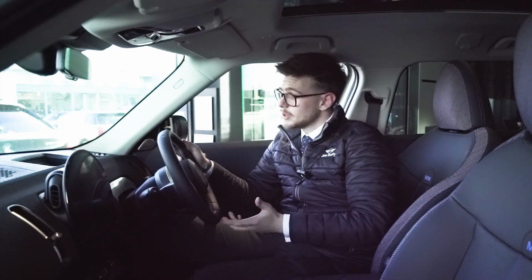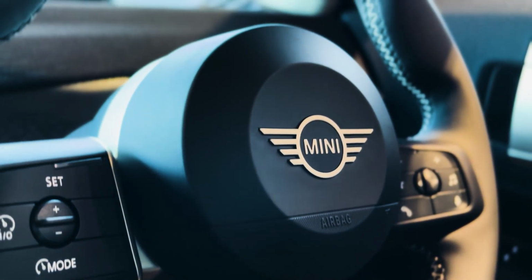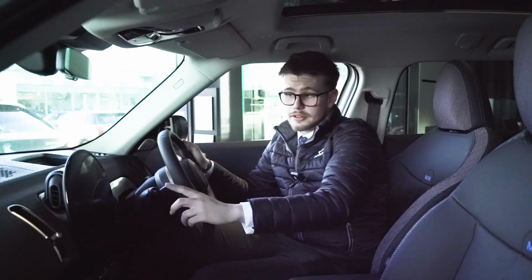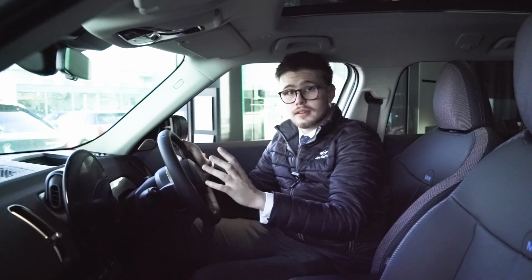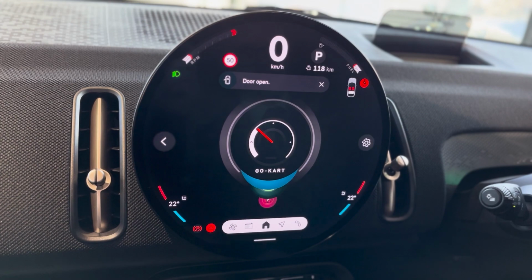Hopping into the driver's seat of the MINI Countryman, in front of me we've got a totally new redesigned steering wheel, along with a fabric strap for a third spoke. In the center here we have our Mini display. This is the largest OLED circular display on the market at the moment. But don't worry though, we still have a few buttons in our cabin.